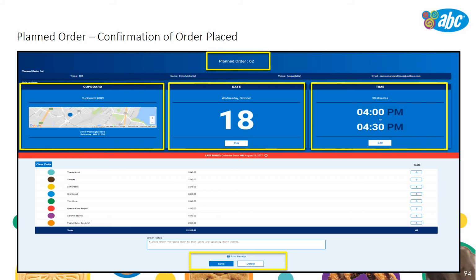Once you have picked up your planned order from the cupboard, a product sales team member will approve your order and it will become a cupboard to troop transfer. At that point, it will show as an approved planned order.